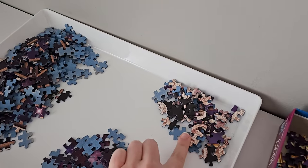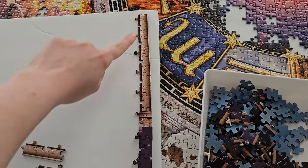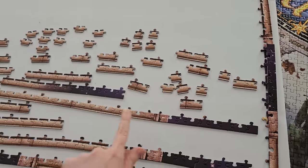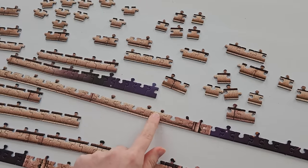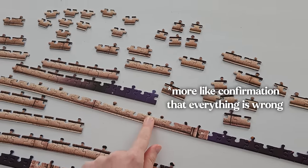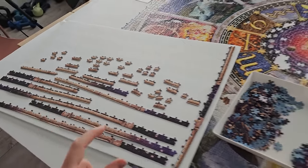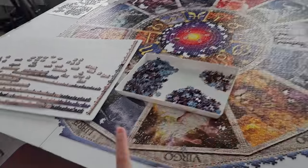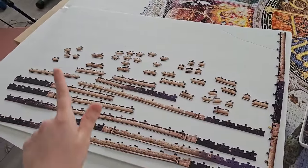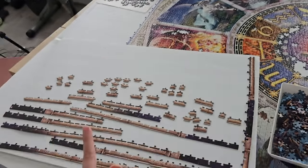Okay, I'm gonna grab these pieces and I'm gonna grab these pieces. And that's gonna give me a second layer on each of these edge sections. And so that'll give me more confirmation that these pieces are actually correct. And then once I have the full double layers finished, then I can actually get them out on the board. But keeping them here just on this smaller piece of foam board, it means I don't have to keep walking around the entire board.